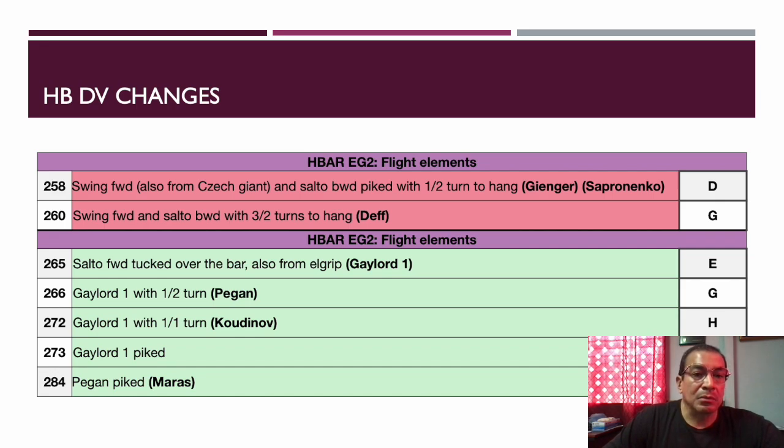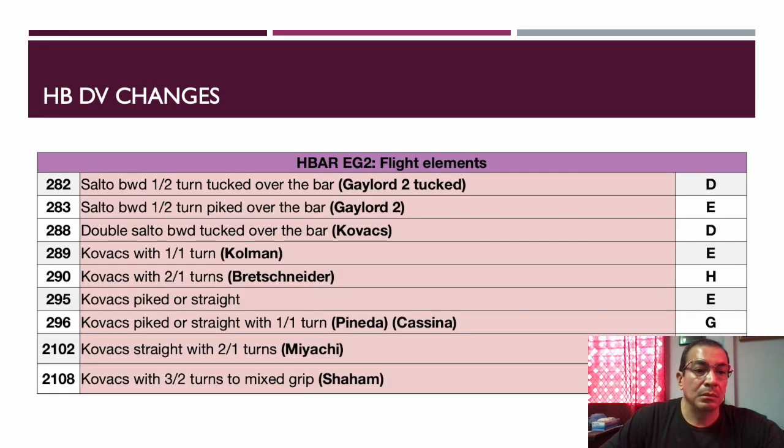Then the other group is the elements that have salto forwards over the bar. We have the Gaylord 1, the Pagan, the Kodinov. All of these have been upgraded. The Gaylord 1 is an E now, the Pagan is a G, the Kodinov is an H, it used to be a G. Gaylord 1 piked, it's an F, and the Maras, which is a Pagan piked, that's a double pike with a half turn over the bar, it's an H. So all of these have been increased in value.